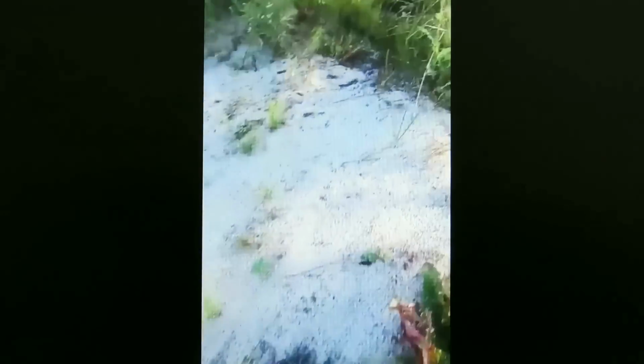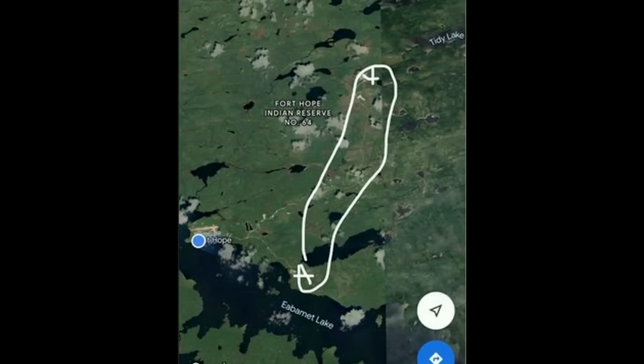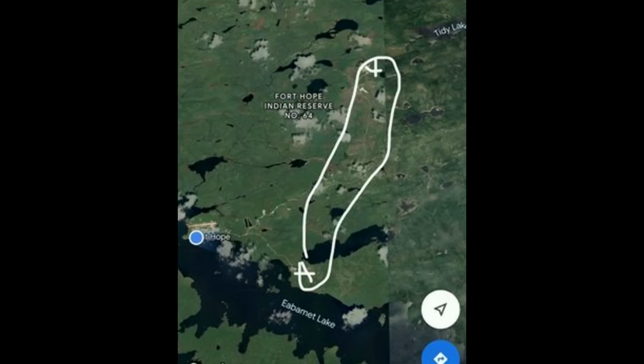DRA comments back, "I'm not the one who took this video, but it was a local man that did. North of Thunder Bay. It's a fly-in community." And then he states, "In your own word, is that a Sasquatch footprint or a human?" DRA then sends us a map of the area and states, "Where I circle in white is where all the sightings are at."